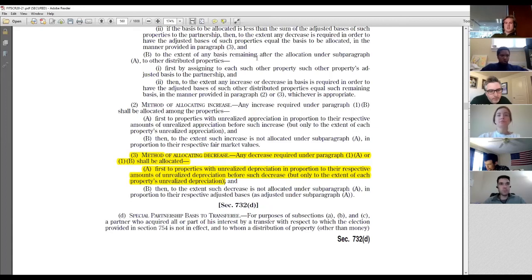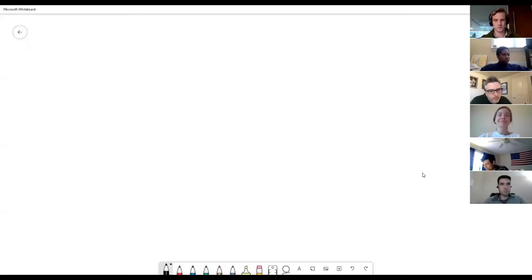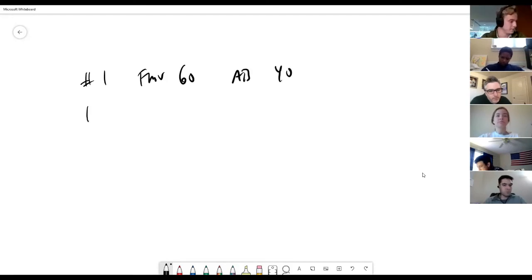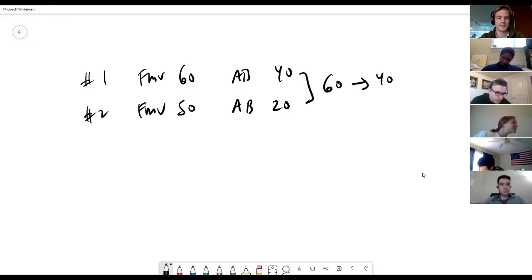Last problem is E. We just changed these facts here, and now we've got again the two properties, but now one has a fair market value of 60 and a basis of 40. Property number two has fair market value of 50 and a basis of 20. And again, we still have an outside basis of 40, and so we're going to cram this down from 60 down to 40, and they're the same class. They're both inventory items. So again, we go to our code, go to 732.